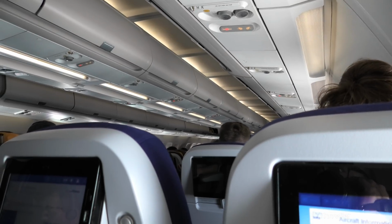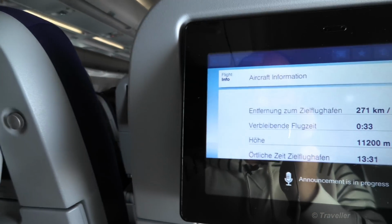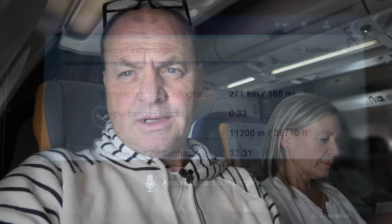Ladies and gentlemen, as we have just switched on the fasten seatbelt signs, I would like to ask you to return to your seat and fasten the belts. Thank you. Approach has begun, and now descends.